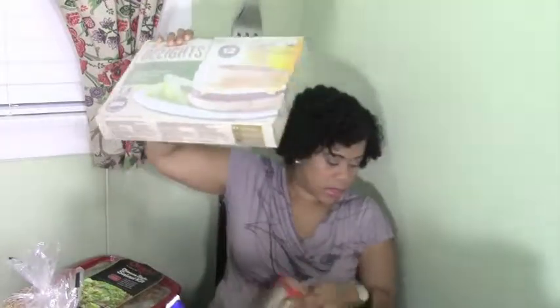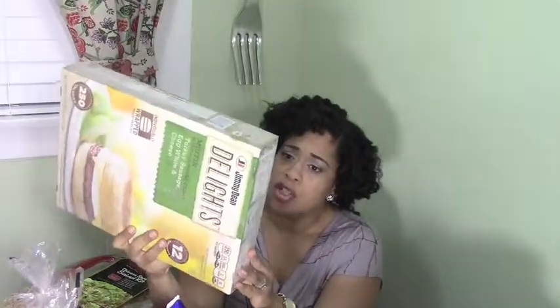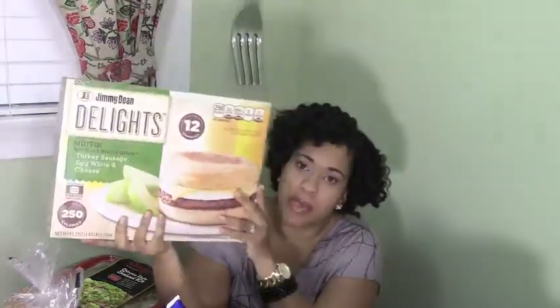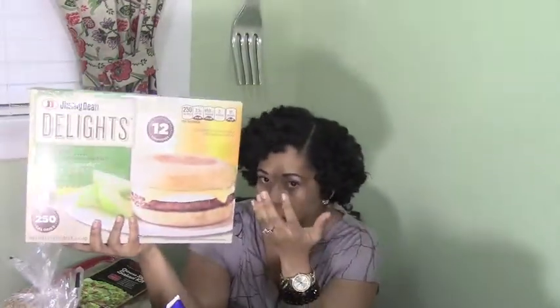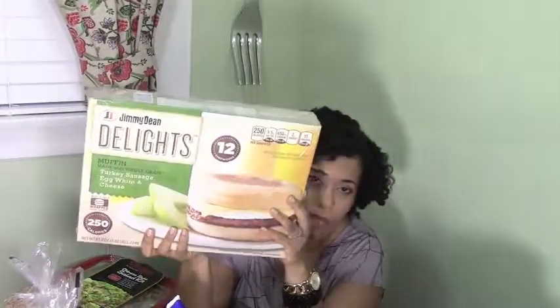Okay, this is the first time I bought these. These are called Delights turkey sausage, egg white, and cheese breakfast sandwiches. They come with 12 sandwiches in the box. That's a lot. And I really like these. These averaged out to be $1 a sandwich. That is so much better than the McDonald's drive-thru. And if you buy everything separately, it'll cost you more. So if you have 2-3 kids, this really works out.